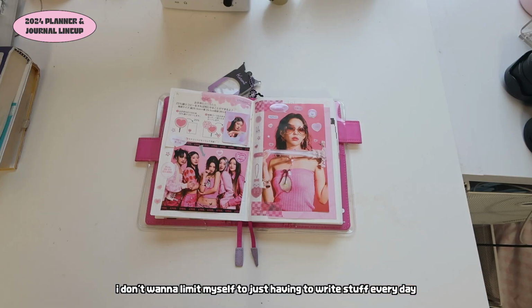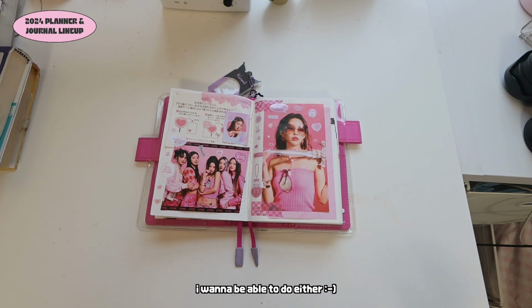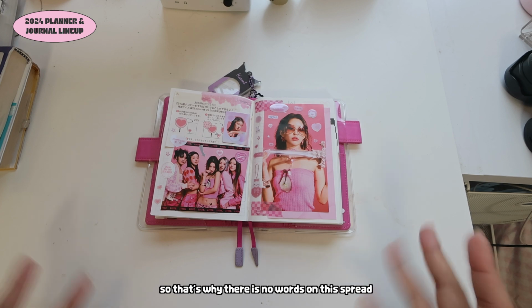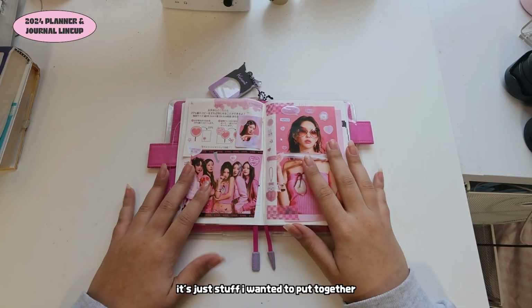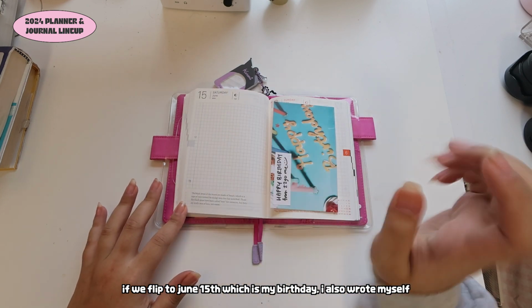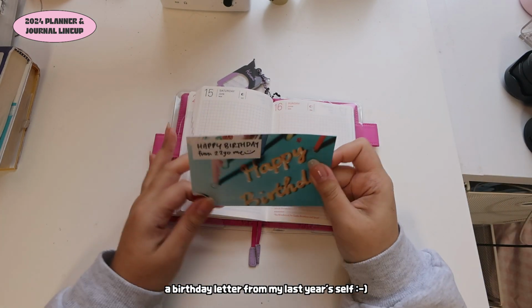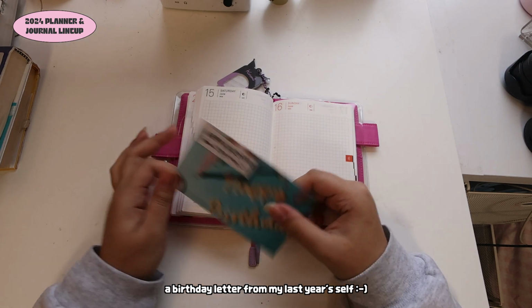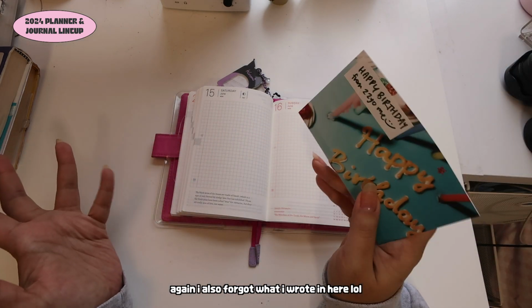I don't want to limit myself to just having to write stuff every day. I want to be able to do either. So that's why there are no words on this spread. It's just stuff I wanted to put together. If we flip to June 15th, which is my birthday, I also wrote myself a birthday letter from my last year's self. Again, I also forgot what I wrote in here.